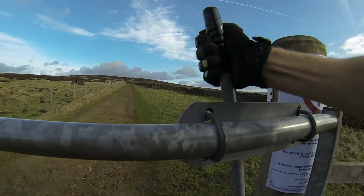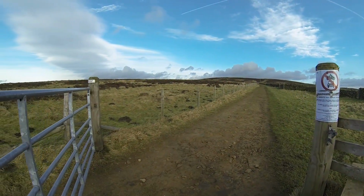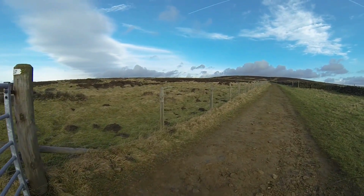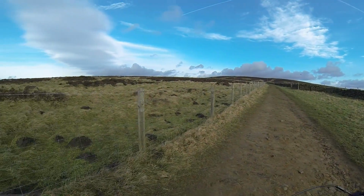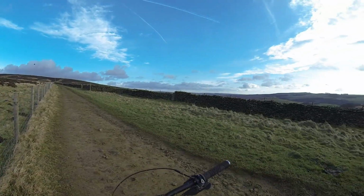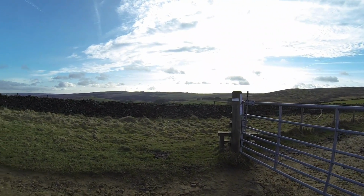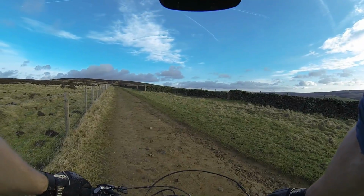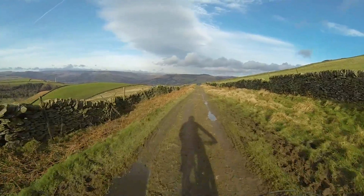Alright guys, so we're near enough at the top now, coming in for 7.8 miles, just over an hour of riding. That was quite the climb. I forgot how much of a climb it was. We've got a quite nice downhill coming up now, so should be a good one. Probably film the whole thing, and I'll see you down at the bottom.